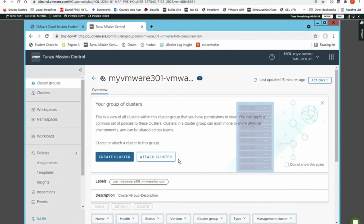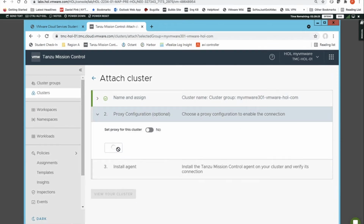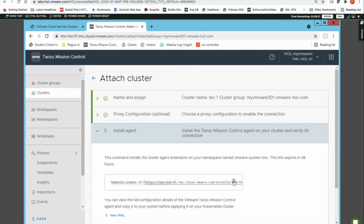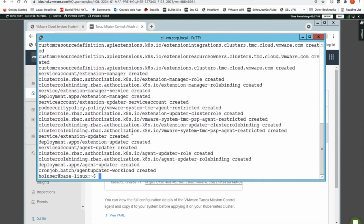So let's attach this cluster. Go to the TMC console and the cluster name. We know we want TKC1. And just click next and next again. And what we'll get is a command to install. Put that kubectl command on the clipboard, which will install the cluster agent extensions that we need for TMC. Just cut and paste that to the CLI VM. And we'll see all of these extensions being installed. And away we go.